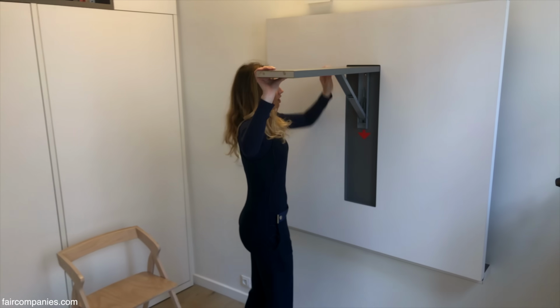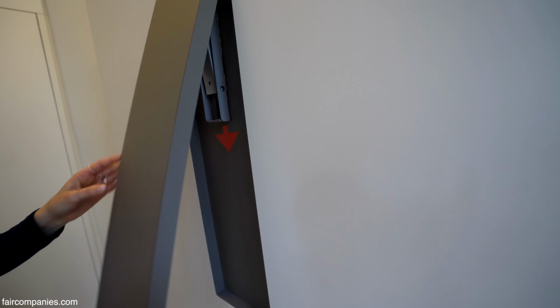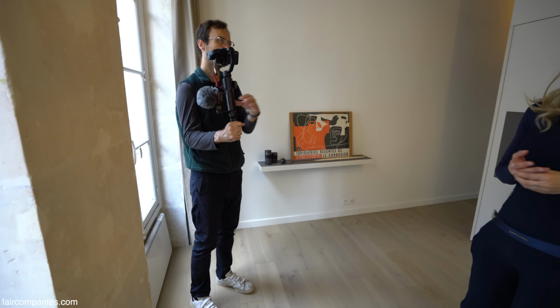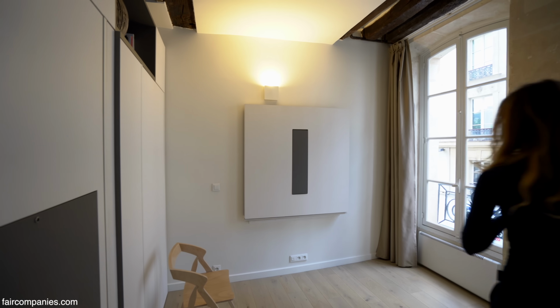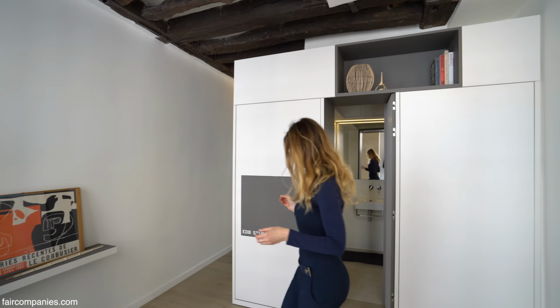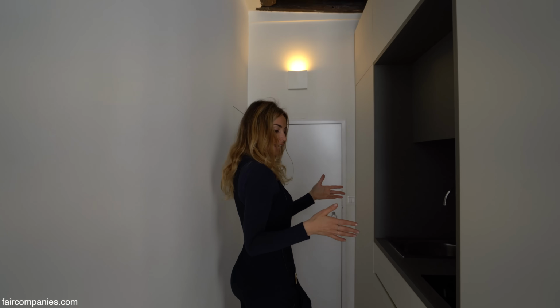There's this arrow that helps to understand. That's it. And now it's almost like a picture, right? Yes. It looks like a modern, abstract painting, yes. The kitchen is here in a little niche. There's a change of color again.